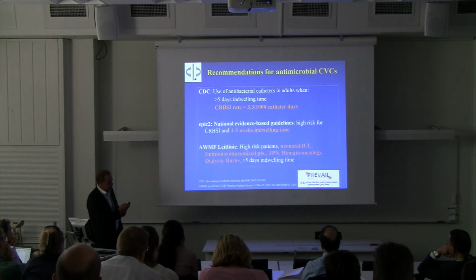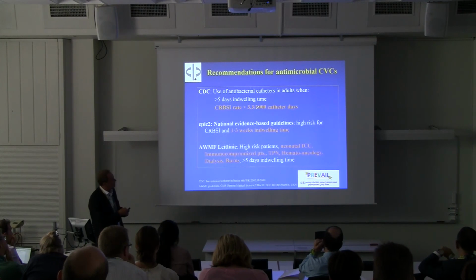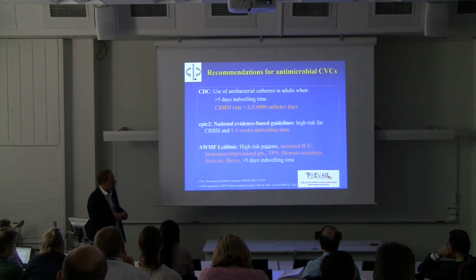And therefore, this is my last slide, the guidelines for using antimicrobial catheters, rifampin and chlorhexidine catheters. The subgroups of patients are those showing a higher serum BSI rate, patients with a long indwelling time, as well, of course, neonatal ICUs, immunocompromised patients with enteral nutrition, and as well as hemato-oncological patients, dialysis patients, burns.